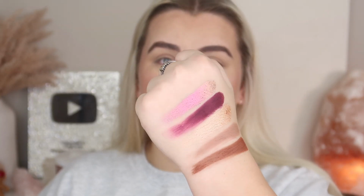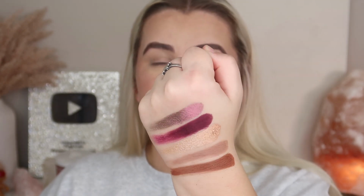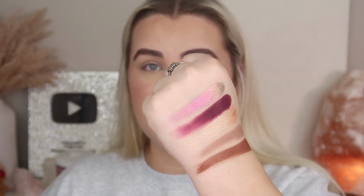So that top shadow, I don't know if you'll be able to tell, but that is a multi-chrome shadow. It's like a green to pink, I would say. It's absolutely insane. Oh yeah, you can definitely see how the color shifts. That is beautiful. That's the only shadow in the palette like that.